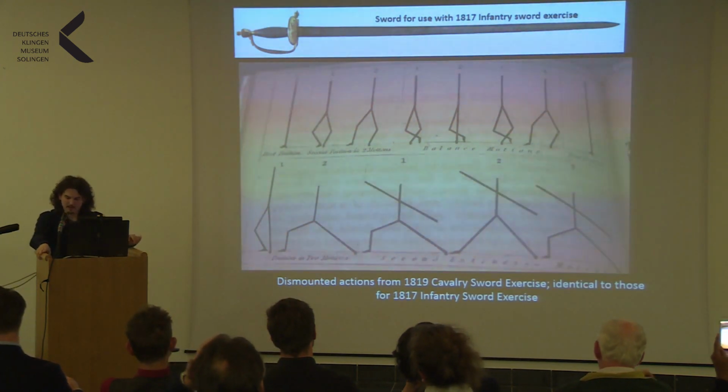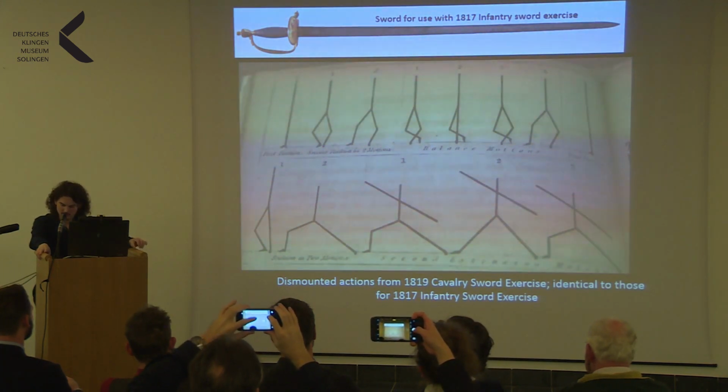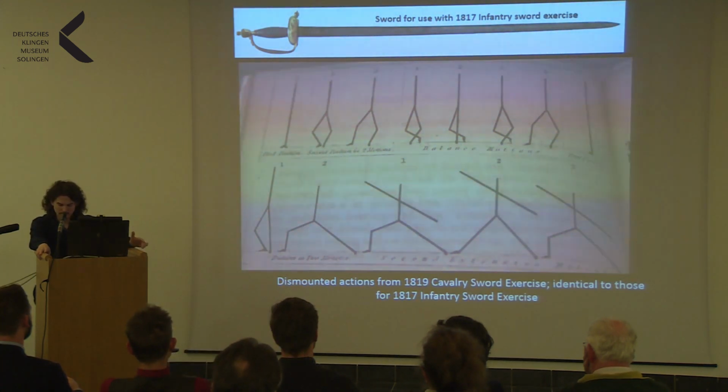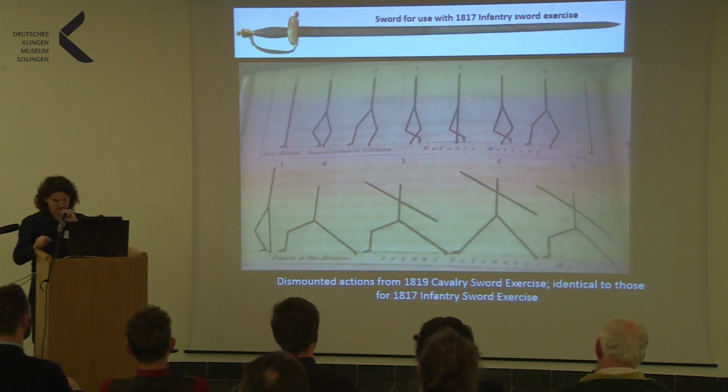What is noteworthy is the similarity of this exercise to Angelo's 1817 infantry sword exercise. It seems that he simply copied over this exercise, designed for a very different type of sword and sword combat. But considering the lineage of Angelo and his experience in small sword fencing, perhaps this should not be surprising.